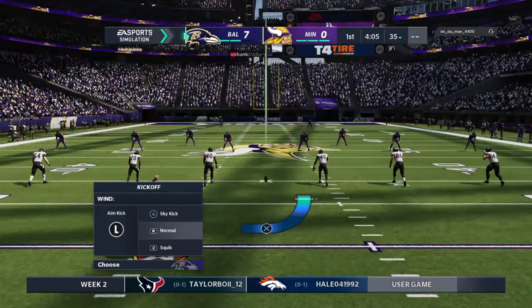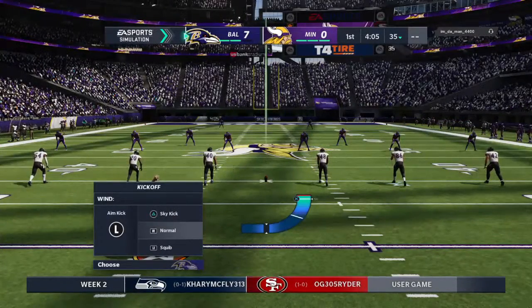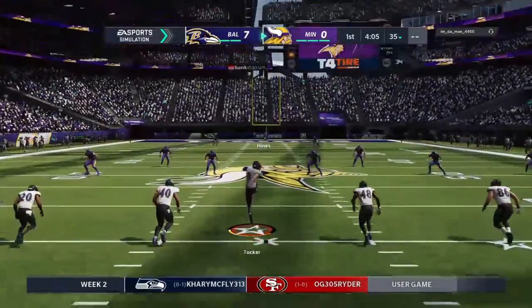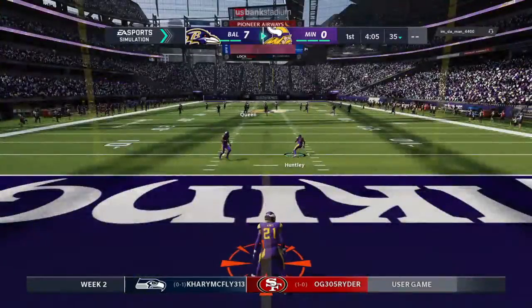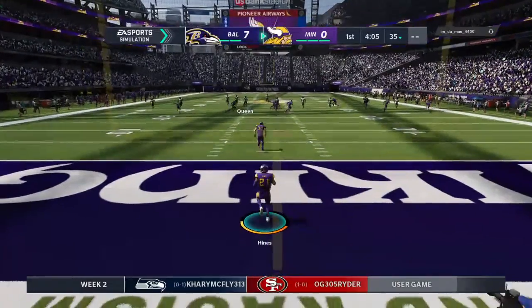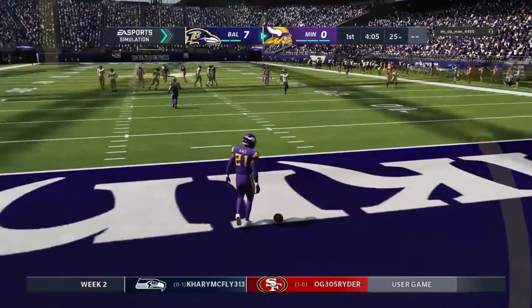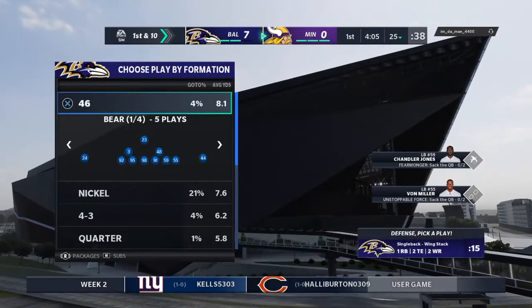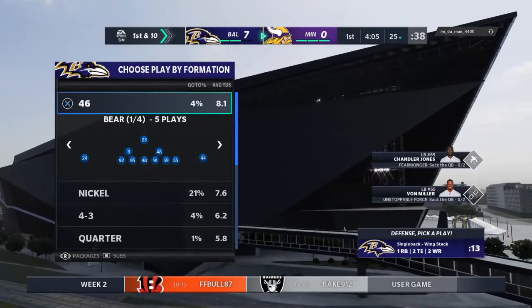Justin Tucker to kick off for Baltimore. Tucker now to kick it away following the touchdown. Fielded near the back of the end zone. And no thought of a return here for Hines. At their own 25-yard line.